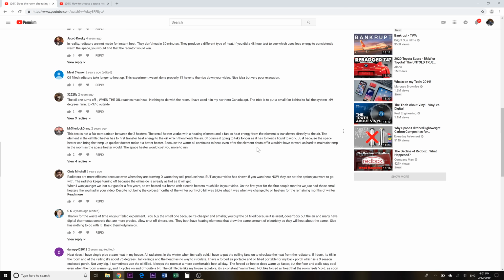Okay, that's true, but the objective betterness of the heater isn't what's in question. It's how much heat it can produce. The oil-filled heater is limiting itself. I'm sorry, that's what it's doing.